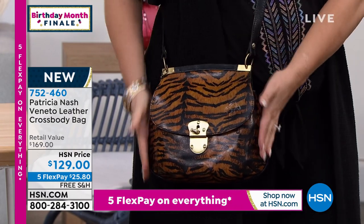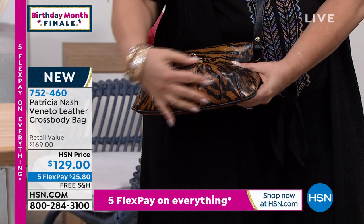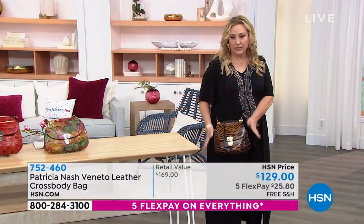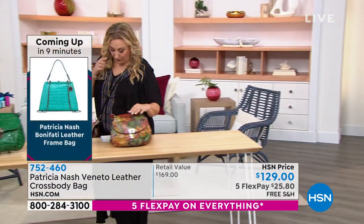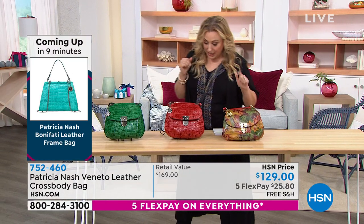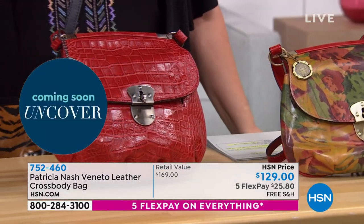It goes really beautifully close to the body. It's ruched as if it has beautiful fabric that is draped but is ruched with leather, the most beautiful leather. And this is the tiger. I'm going to show you all the colors. I popped the tiger on. We also have it in the wildflower. I think that's what this one is called. Tropical Dreams, sorry.